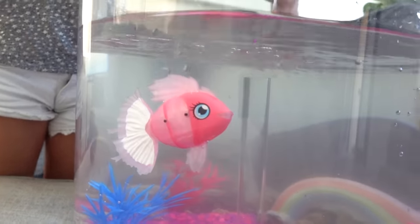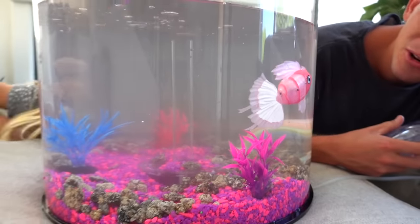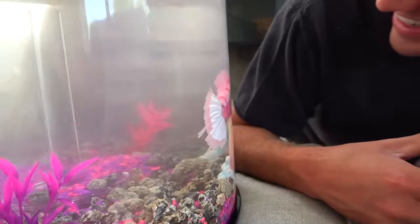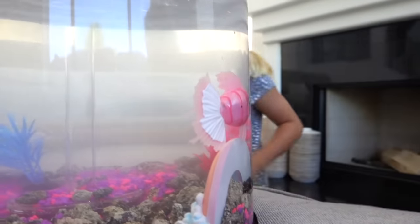Cool. Get down and look at him. Or her. That's really cool. What the heck? Look how realistic the fins look as it swims. That's awesome. It's coming for you, Everleigh. It's like, oh, where's my owner? Or she's coming for you.